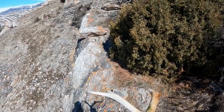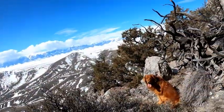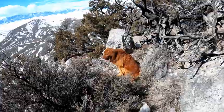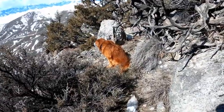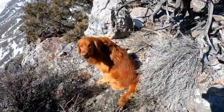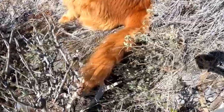See if we can find some bigger brown ones. He's doing his shed look, and I actually think I can see it now. It's a little one. Let's go look at it. Did you find a shed, Ender? Did you find it? Where is it? Oh, there it is. Little 2-point.